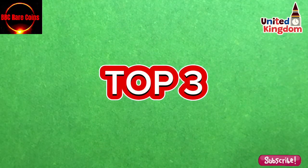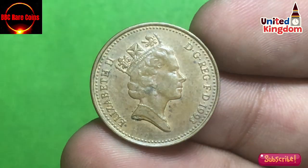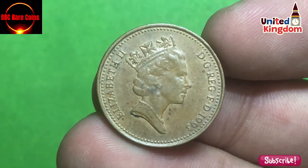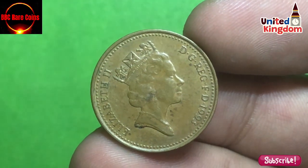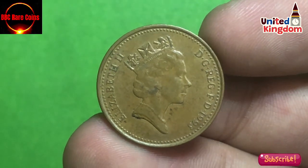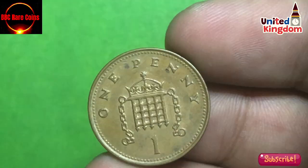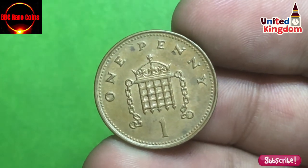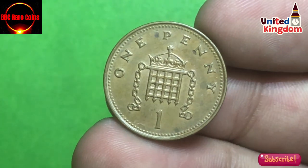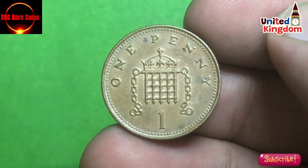Top 3. Let me ask you a simple question. What would you do if you found out the tiniest coin in your house, a 1993 UK 1 penny, could be worth more than your entire car? Because believe it or not, one rare 1993 UK penny recently sold for a jaw-dropping $68,000. Yes, $68,000 for a single coin worth just 1 penny in face value. It sounds insane. Here's exactly why this happened, and how you might be holding the next one.